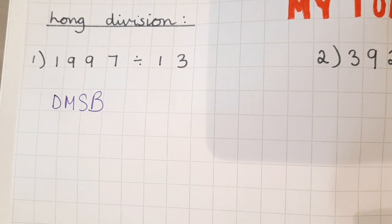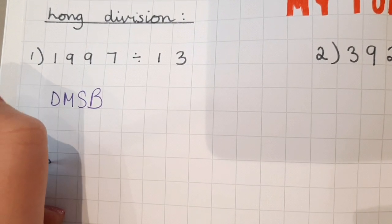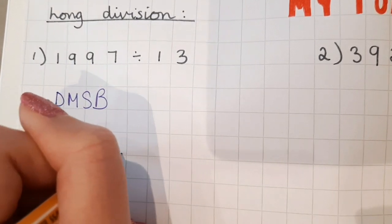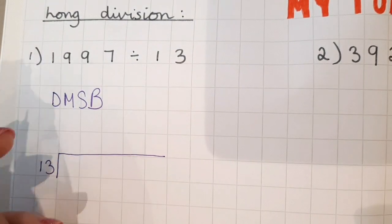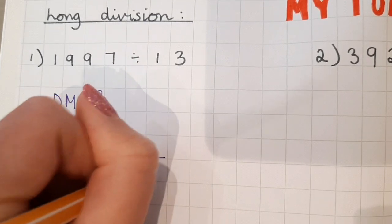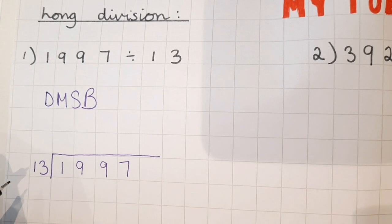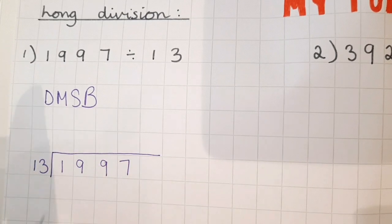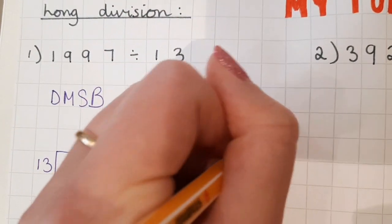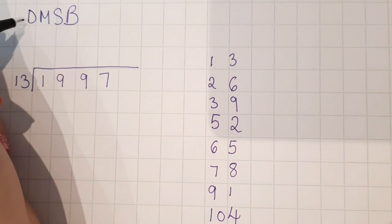So I'm going to set out my calculation using the division bar. So I'm going to put my divisor, the number I'm dividing by, on the outside of the division bar. And then the number that I am dividing on the inside. So 1,997. Okay. The next thing I'm going to do is to write my jottings for the 13 times table to help me along the side here. So 13, 26.